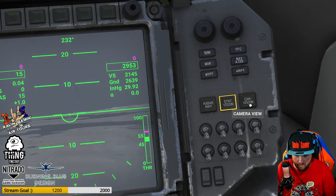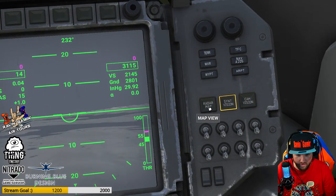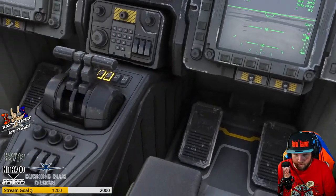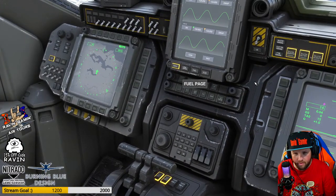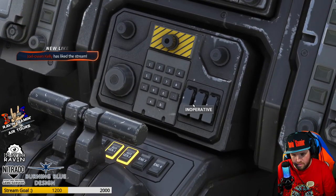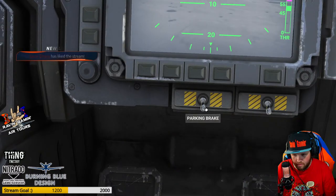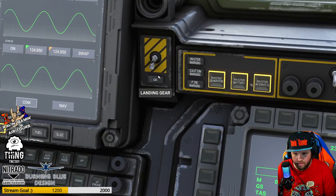Cam vision. Oh, look, you got proper camera view. Right, let's see where all these buttons are then. Inactive and valve. We got some autopilot going on in here. These are all inactive. Parking brake. Yeah. Landing gear.